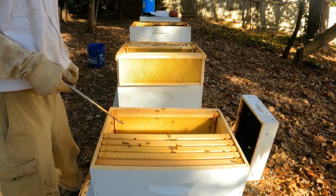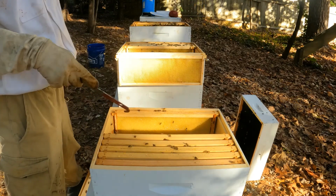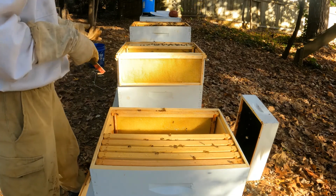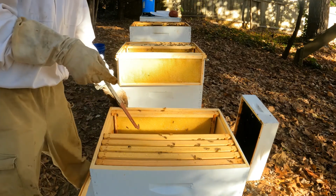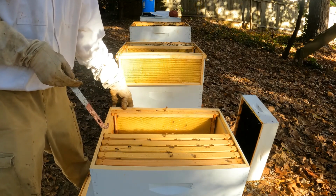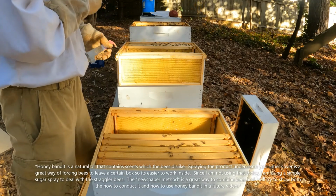What I've been doing right now is I put an empty super on top of the green hive because that was my goal, and I'm taking honey supers from the hive that doesn't need it, which is the yellow one, and I'm putting them on here. Well, it's near impossible to get all of the bees off of the supers unless you use something like Honey Bandit, to make all the bees that are up top move to the bottom. I didn't do that today.